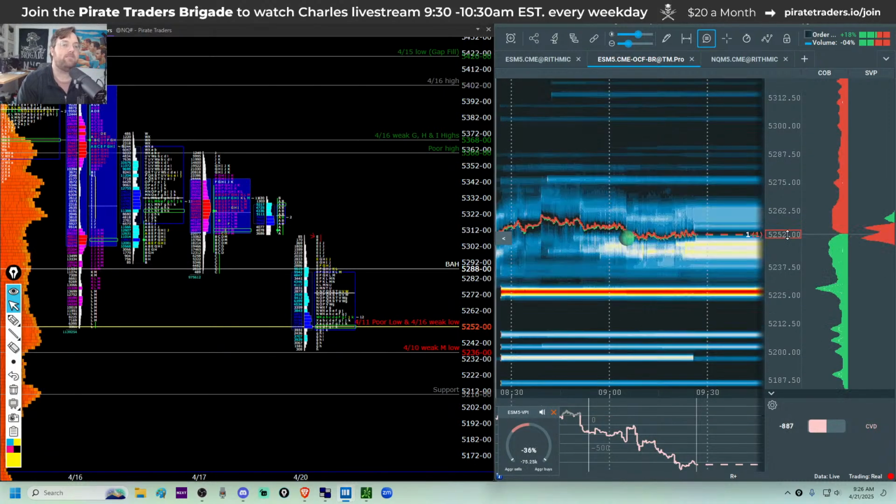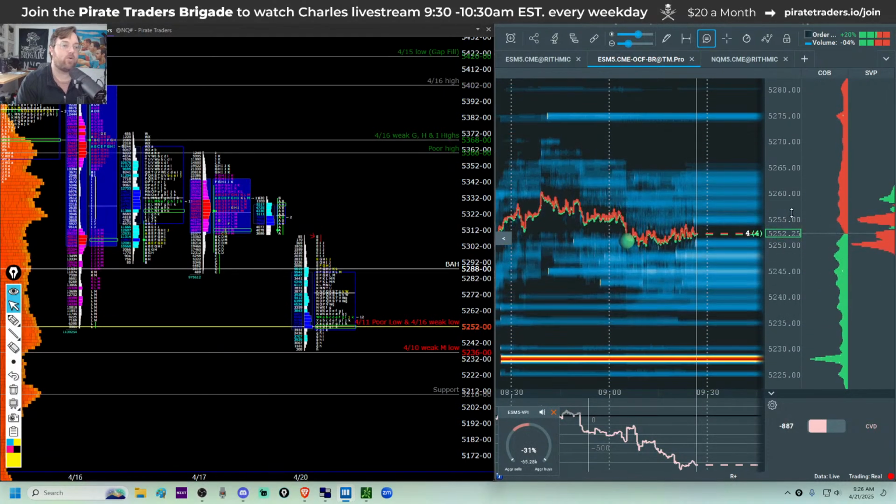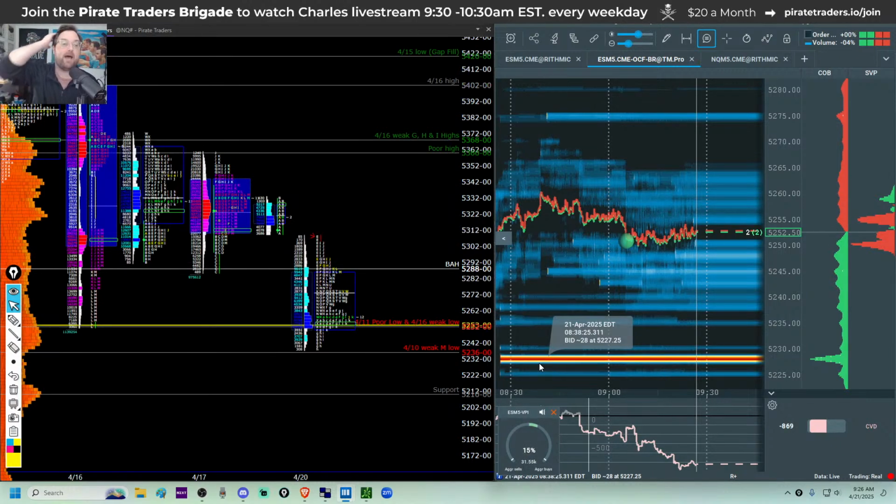So one common misconception that people have when they look at order flow is they assume the market will always go to whatever level has the most resting orders at that particular level. As a general concept, it's not a bad idea, right? The market is always moving towards liquidity.